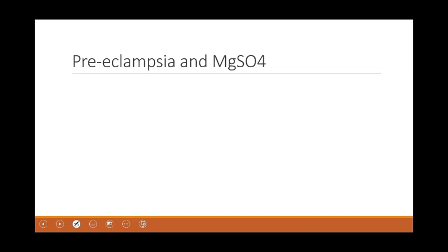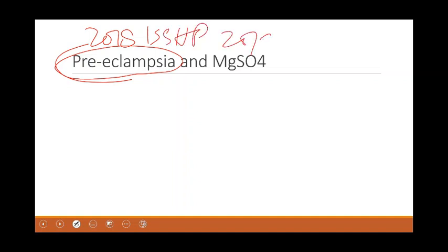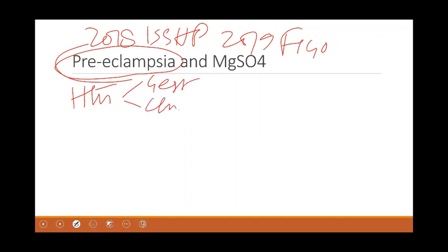Now, coming to one of the hot topics of obstetric emergencies, preeclampsia. Let us revise the definition of preeclampsia, which is given by 2018 ISSHP or by 2019 FIGO guidelines. Preeclampsia is hypertension, either gestational or chronic, with evidence of systemic involvement. So the old definition that hypertension plus proteinuria is preeclampsia is gone.